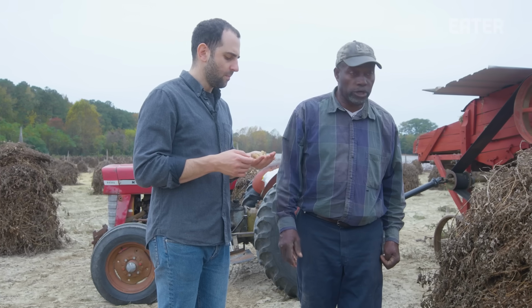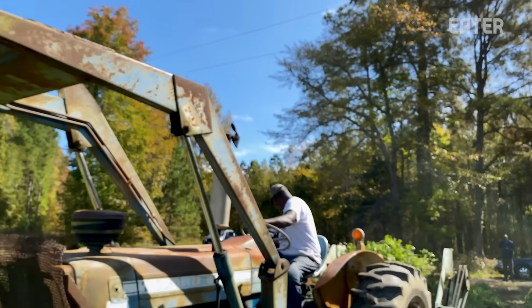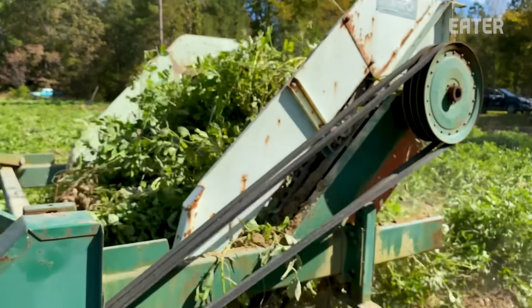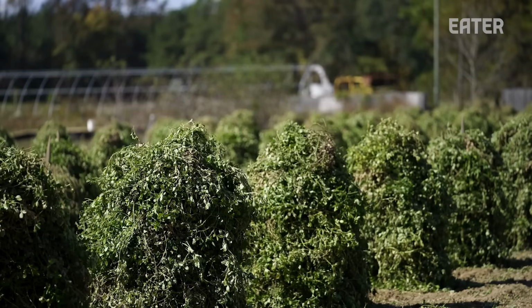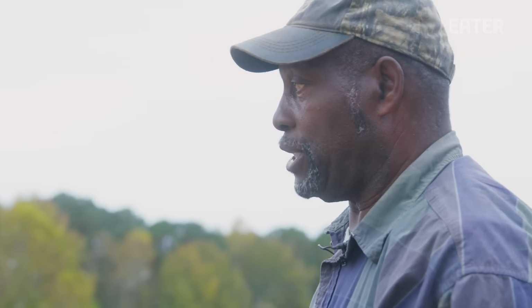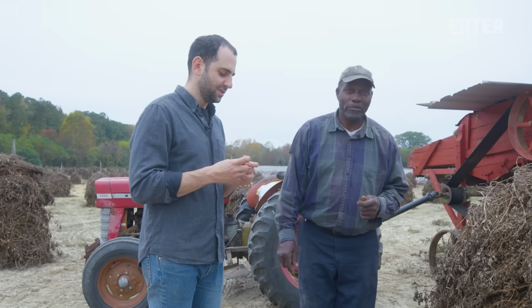For me, it's rewarding. It's an honor. Who would have ever thought that the son of a sharecropper would be standing on the land that he now owns and farming peanuts the way that my father and his father did? That speaks volumes for me. Me too. Thank you so much for doing it.